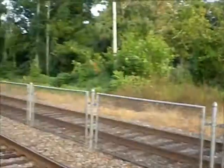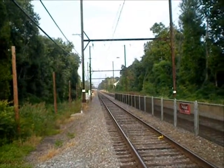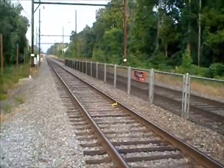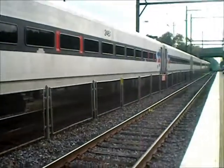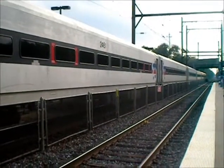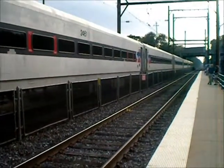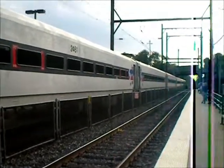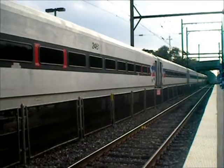As we're waiting for him, we got the Elwyn train coming in, further down the line yet, still making his way. And then we'll be coming back to get, this is the Pennypack Limited, and we got the Neshaminy Limited coming in after the Pennypack, in a half hour after this Pennypack one.